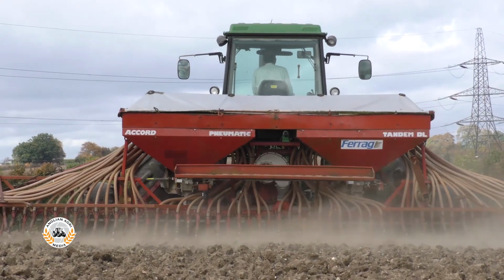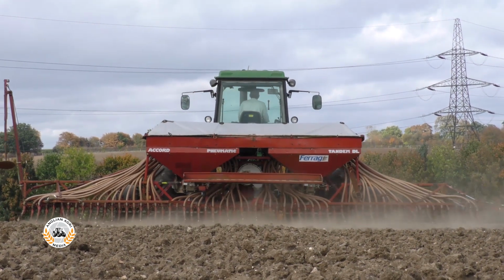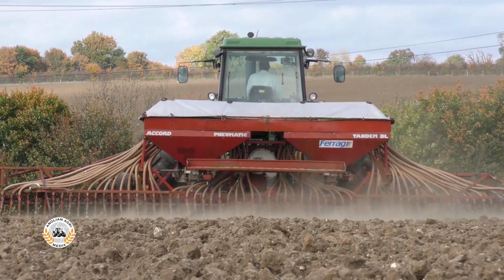Though owned by Kverlen since 1996, Accord machinery was previously imported from Germany by Farag Limited, formerly known as Ferranti Agriculture.